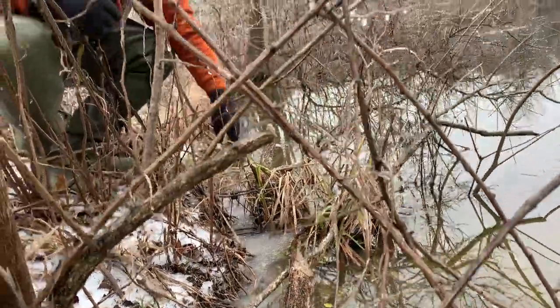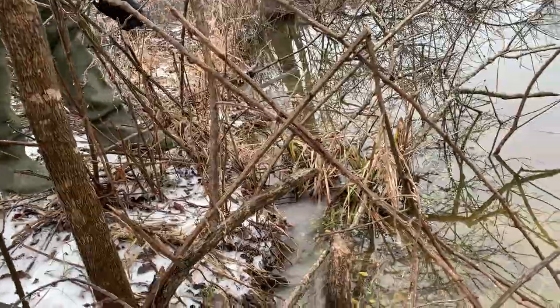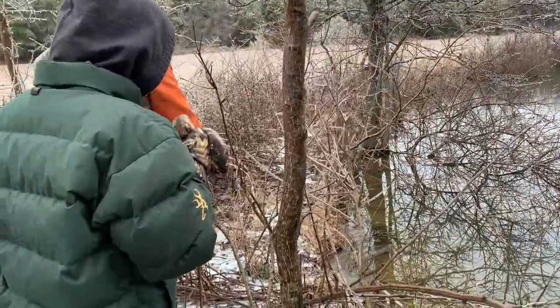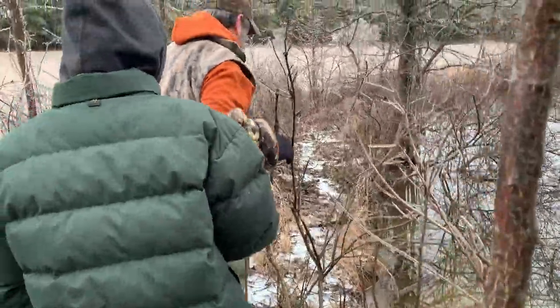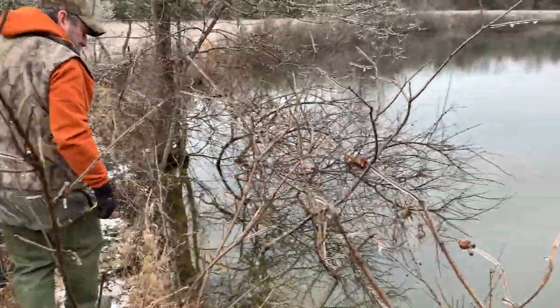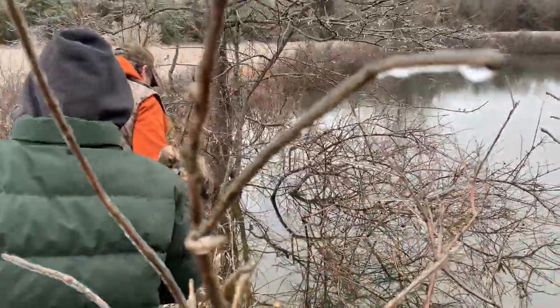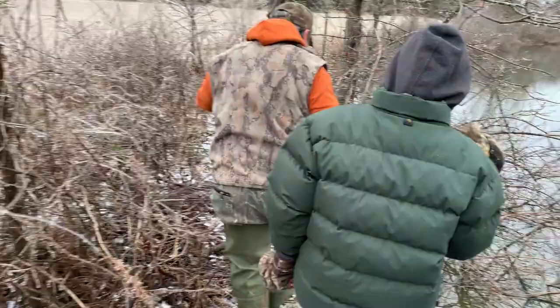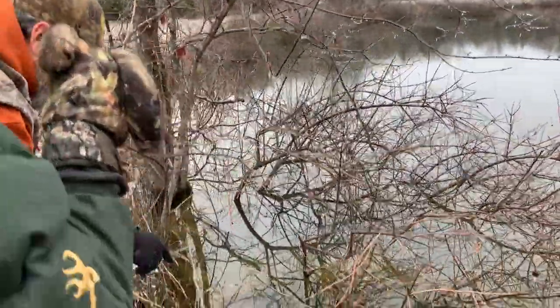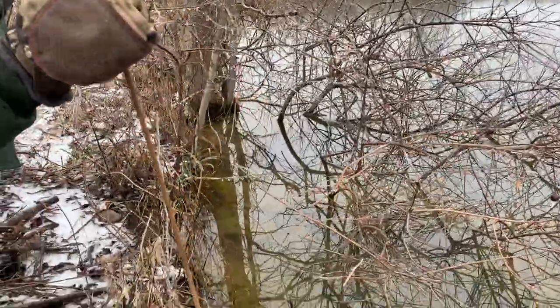Okay. Is that all you do? That's it. All right, right here. This one's easier than the one we set the other day. Oh, yeah. And then I'll show you how to make a float set. And you see right here where they're going. See how this bends it up a little?